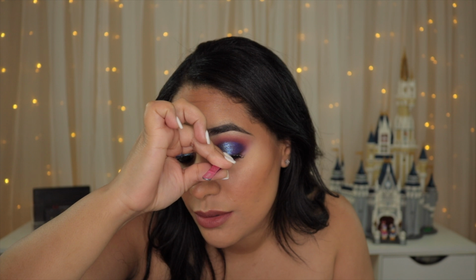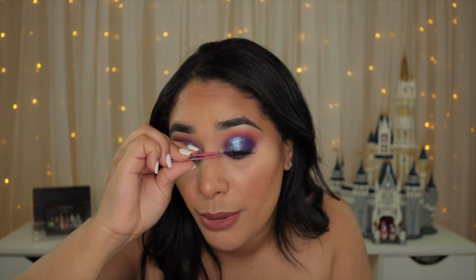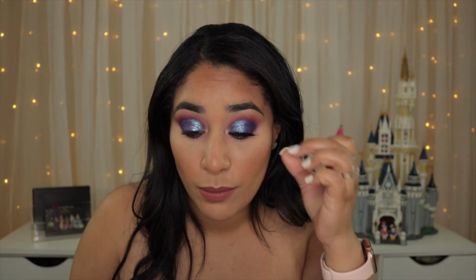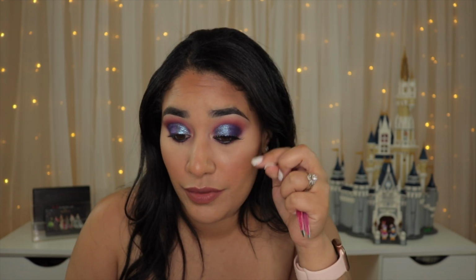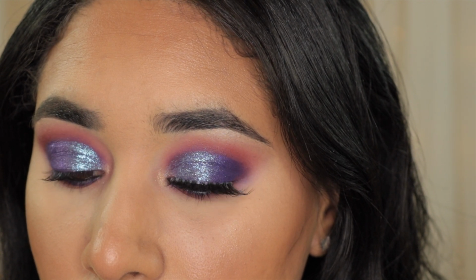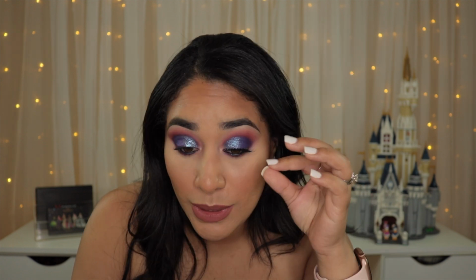Now I'm gonna apply this over. I did apply some clear glue. I let it dry for a little bit. The length is perfect. I really didn't have to cut them. Now they're definitely lightweight, really soft, very wispy. I feel like I can't tell I have lashes in terms of the wispiness. Now if you look up close, I do feel like you can see the band. I guess compared to other black bands, you can say it is invisible, but it's not quite invisible. You can see those little lines between the lashes.